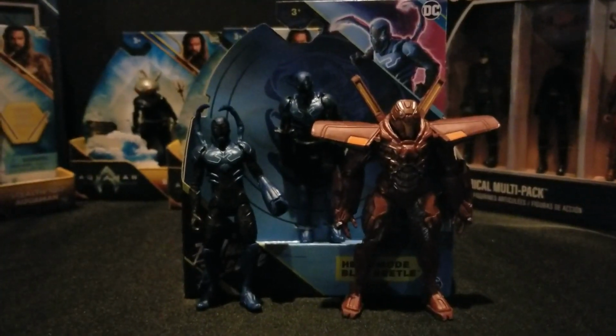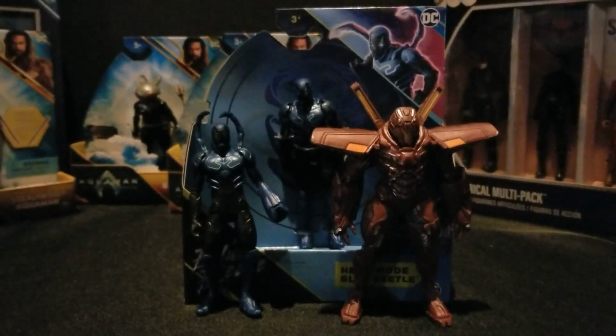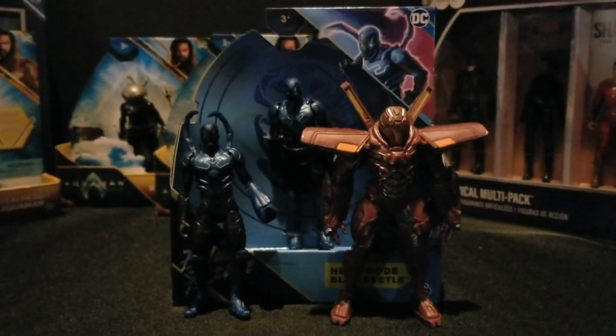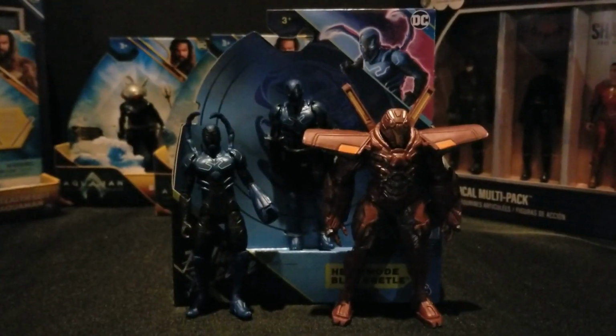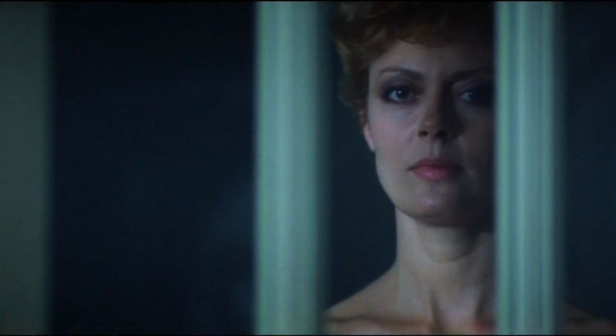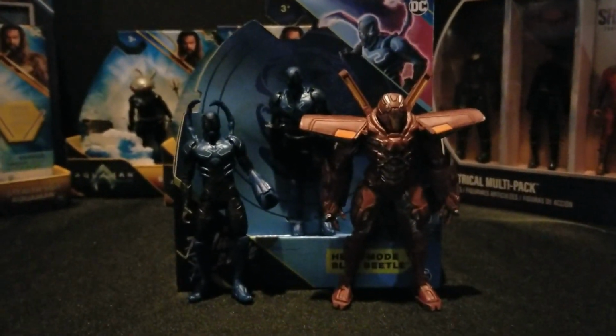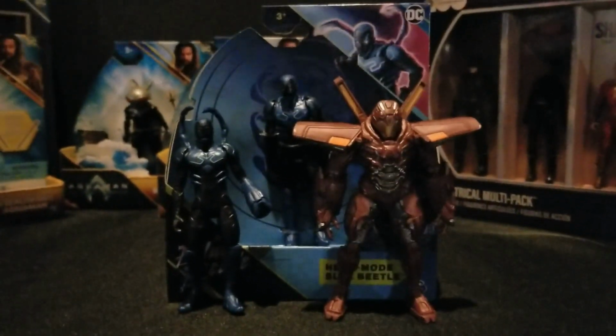As far as I know, these are the only two Blue Beetle action figures from Spin Master that are available. That's unfortunate, but I don't know how many Susan Sarandon action figures they would have been able to move, unless it was her from like The Hunger or something like that. But anyway, as I said, only two figures from the movie that are available, but they are quite nice looking figures. Let's move on to the Aquaman figure.